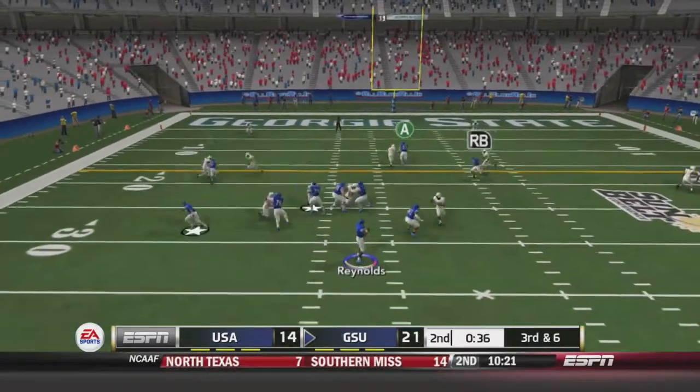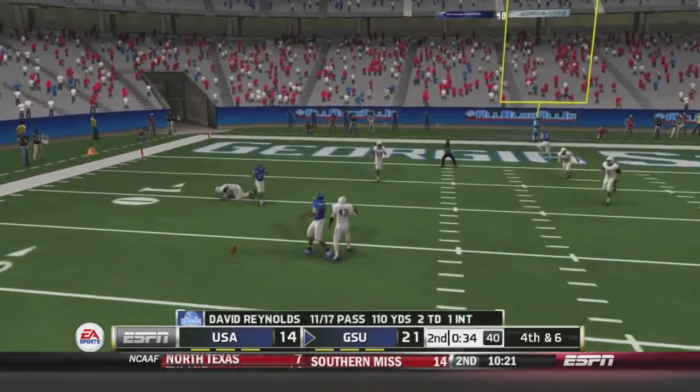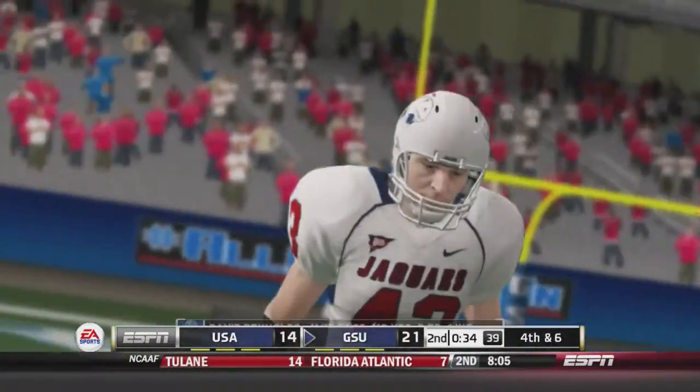3rd down and 6 now for Georgia State. Reynolds looking to pass, passing over the middle to Otis Davis. He drops that ball, which would have been a 1st down.